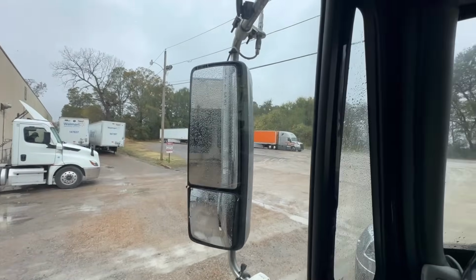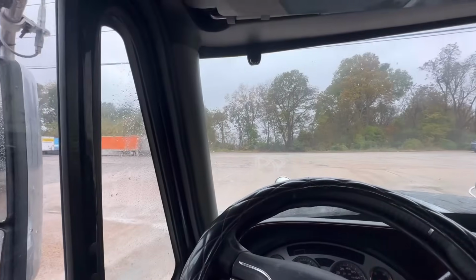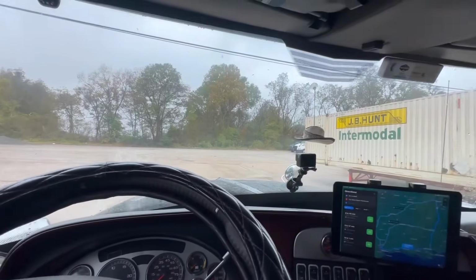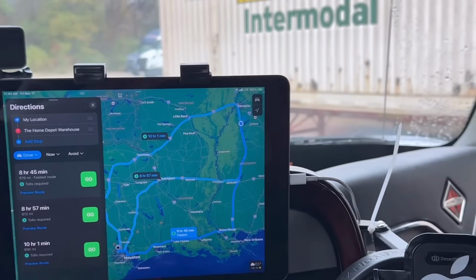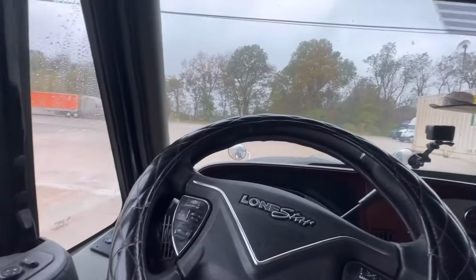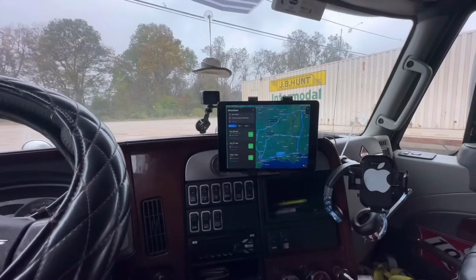We are in the dock. Easy backing. Just zoom, zoom. Just like that. And we've got a plan. Probably gonna take 55 all the way down, going back to Louisiana. That's probably the plan.